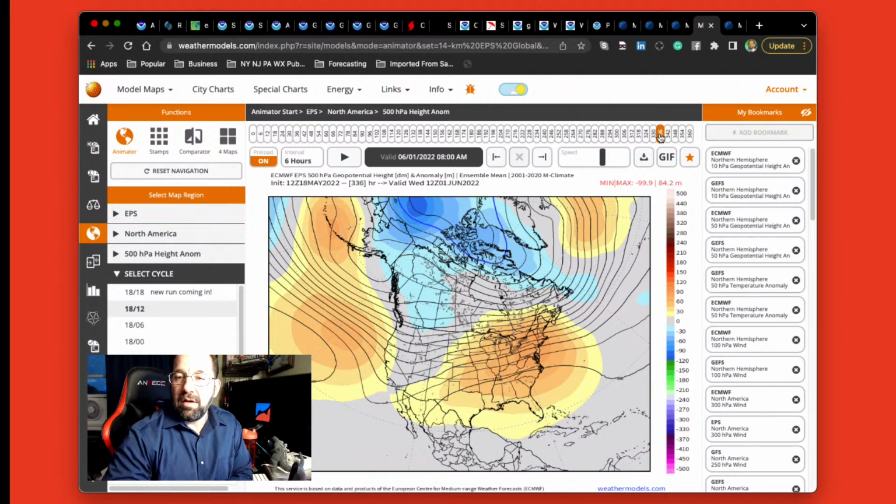Let's see. And yes, definitely, well, the potential. Now, this is not a guarantee, but the potential for some severe thunderstorms for this weekend. That's definitely true.